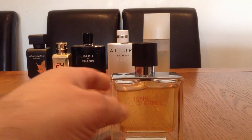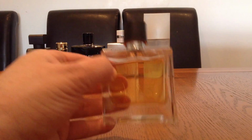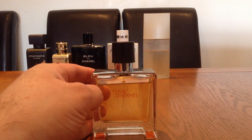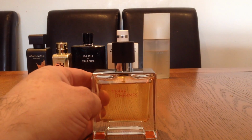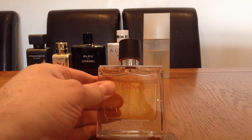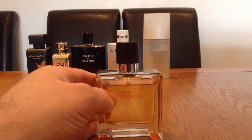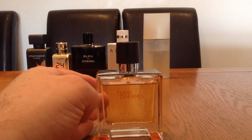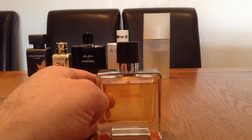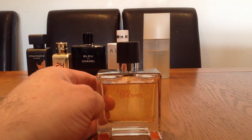It's from Hermès, and this one is Terre d'Hermès. Now, I've actually got the Parfum version here, which you won't find for under £50, but the EDT version you certainly will, and they're equally as good in my opinion. Terre, as you can see on the bottle there, is the French word for earth. A lot of people have described this fragrance as smelling like an orange that's been rolled in earth, and I think that's a really good description.